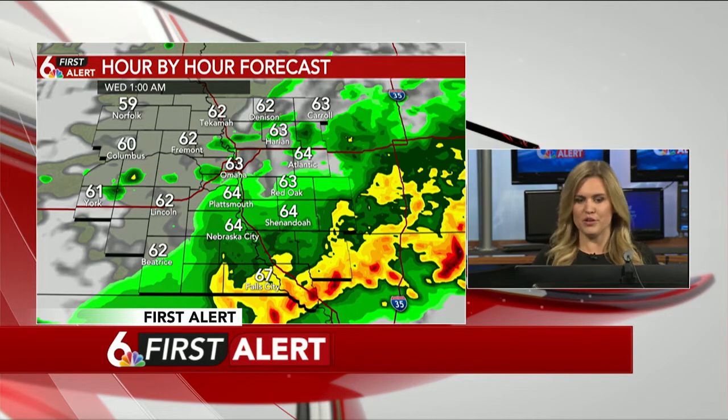It won't be done for everyone. South of the metro, we still have that chance for stronger storms at least through midnight, if not through about 1 a.m. for our far southern counties. And then once we hit 1 o'clock, everyone is pretty much done with that severe weather threat. So we have a busy next couple of hours around the metro for that potential for strong storms. Down to the south of the metro, it could be a little bit loud with that potential for some strong storms all the way up through about 1 o'clock.